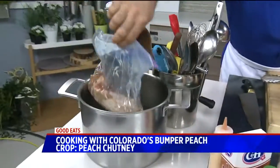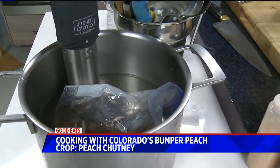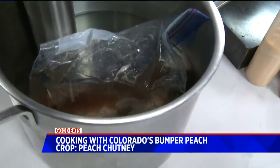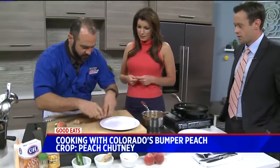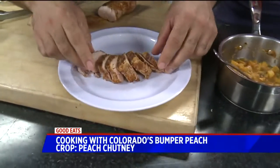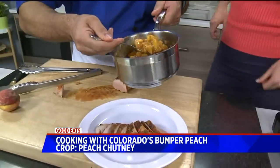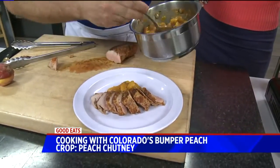I vacuum pack this because it has to stay in the bag. I pull that out, and that cooks it enough, but you just want to put the sear on the end, just to give it a little bit of texture. We're going to have the recipe for you guys, and sous vide is a lot of fun. It sounds really exotic, and it used to be. It used to be only in restaurants, but now anybody at home can do the sous vide thing.